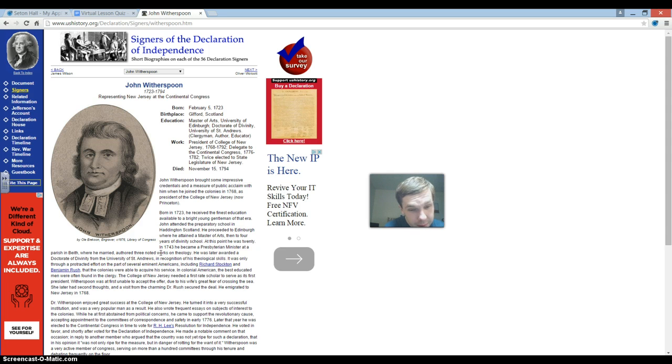So he had a rather great amount of success both as a professor and as a clergyman. And as you might note, he worked at the College of New Jersey. How many of you are considering applying to that college, perhaps? Very good school, and Witherspoon is certainly one of its biggest heroes.